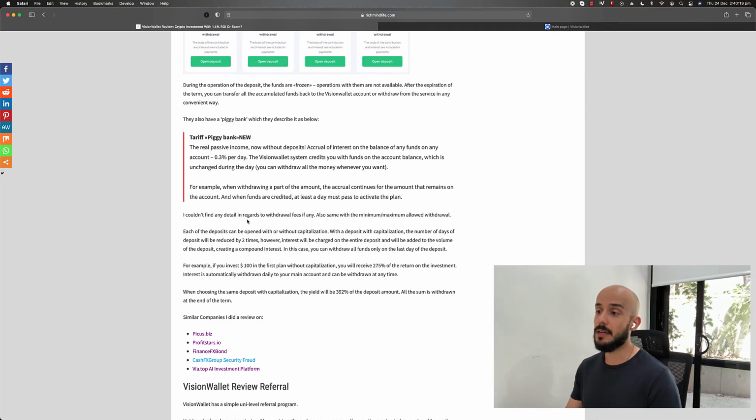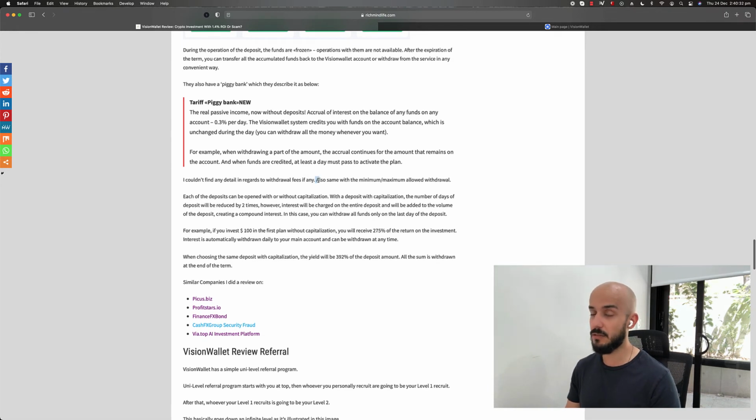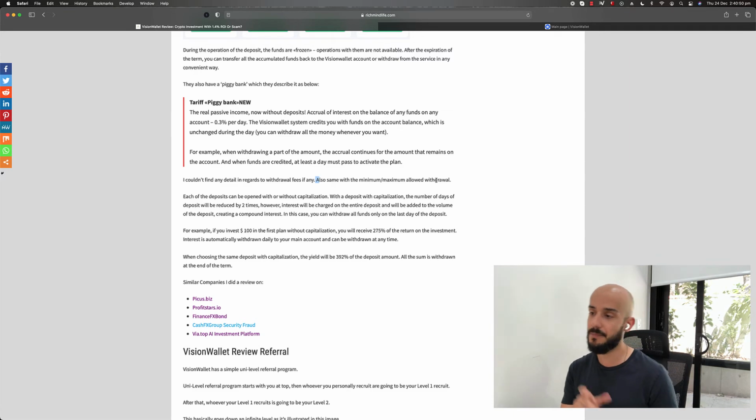The other thing is that I couldn't actually find any details in regards to withdrawal fees, if any. I think there are no withdrawal fees, but I couldn't find any information about that. So before doing any withdrawal, you might want to double check with them or just ask them. Also, same with the minimum and maximum allowed withdrawal amount, because most of these platforms mostly have a minimum and a maximum amount for each withdrawal.